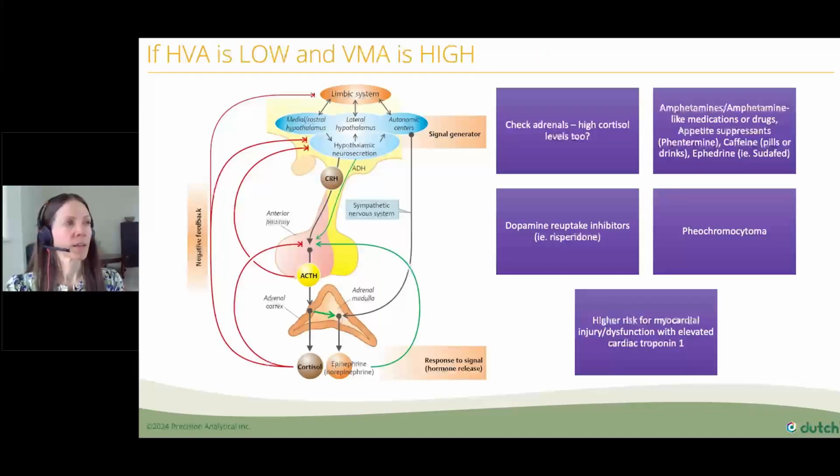Next slide. If HVA is low and VMA is high, we talked before about that being related to an acute stressor, something that's happening that's providing way too much stress for the patient's body. When VMA is high, people can have feelings of anxiety, insomnia, hypervigilance, sweating, heart racing. We always want to look to insulin levels to make sure those are healthy, and look to the adrenals to make sure that the cortisol values are normal. Treat those things as you see fit.